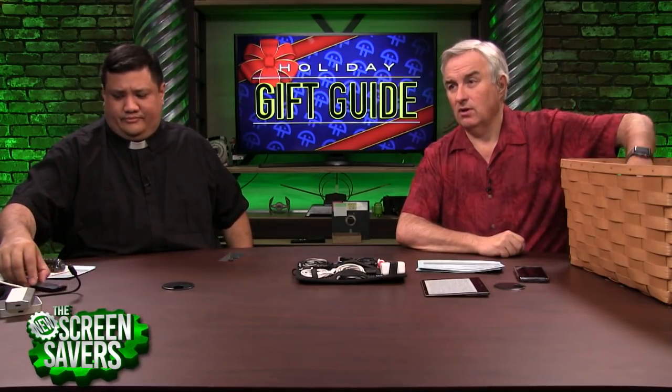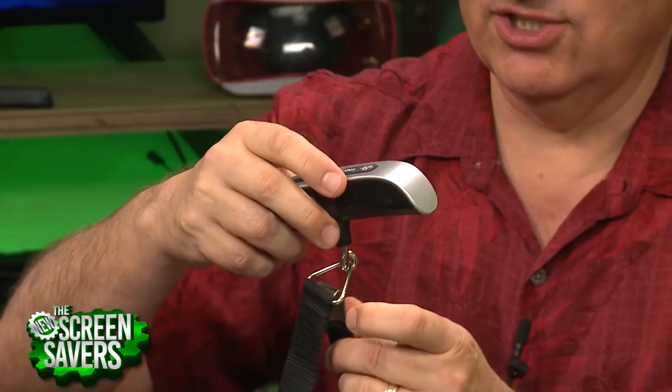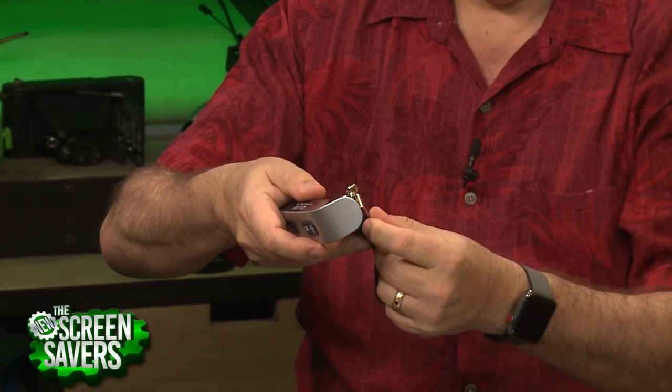This one is really important. It's simple though. It's not high tech. It's for weighing your luggage. Now there's a lot of these. OMG Chad gave me this. I'm serious about that. It's worth its weight in gold.